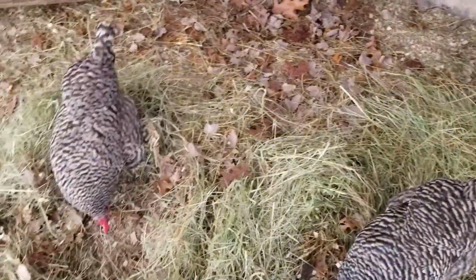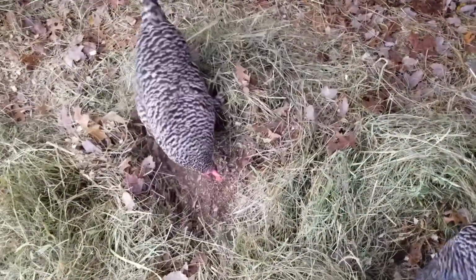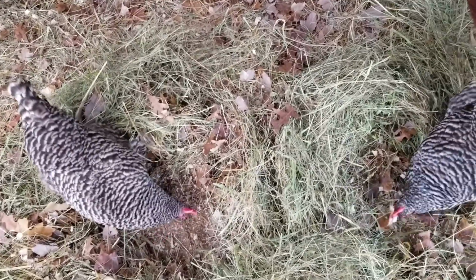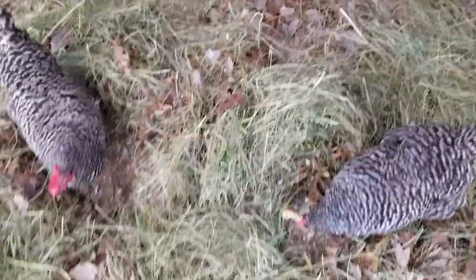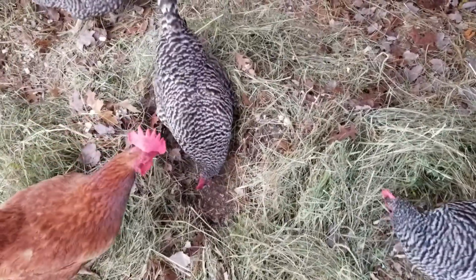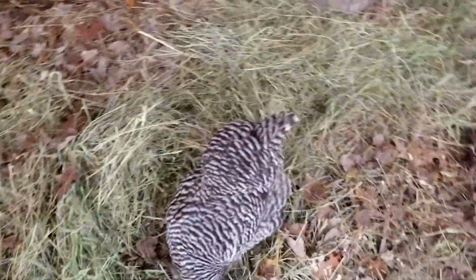Yep. See, they'll just keep working. Non-stop. First thing in the morning, till they go to bed at night, they work. Very seldom stop. They're always finding bugs and seeds, and they go through it. Anyway, it's all good.